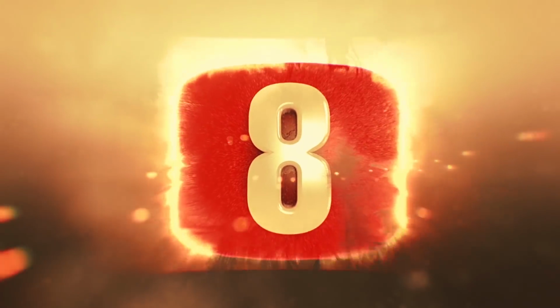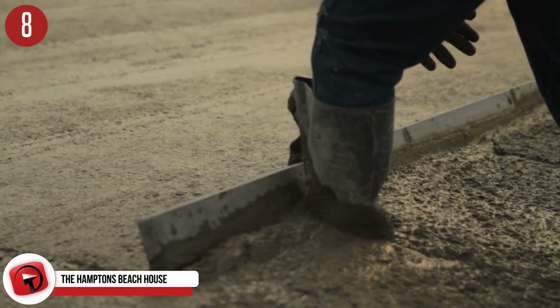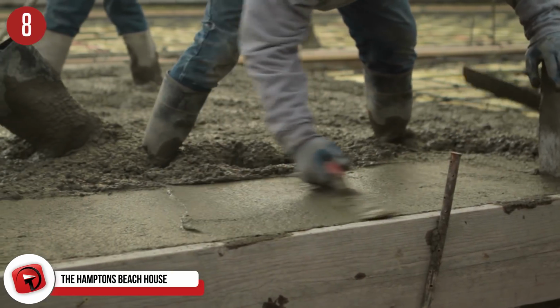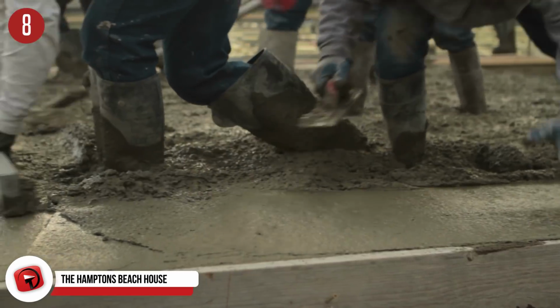8. The Hamptons Beach House. It seems concrete is the way to go if you want to make your home as indestructible as possible. The company Amet Plum Architects designed the Hamptons Beach House to be made with concrete boxes in order to uphold its structure during natural disasters.